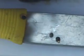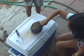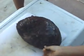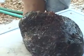What's that? RFID. So this one we call Quasimodo, which means hunchback. Oh, there are worms on it. Yeah, all of them have them. Those are fine.